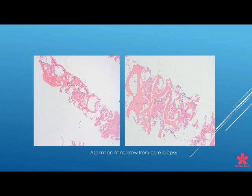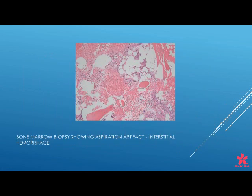Again, this is an aspiration of a bone marrow core. It's just an example of a good one with a longer piece, a small lower magnification and a higher magnification of the same piece. And that is pretty much what ours look like for H&E.